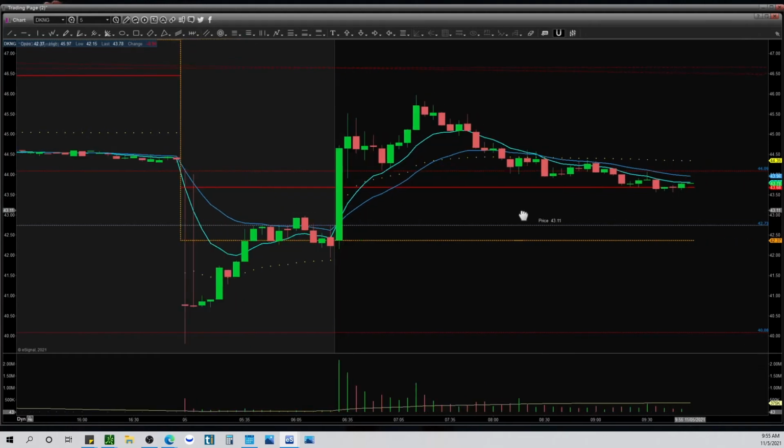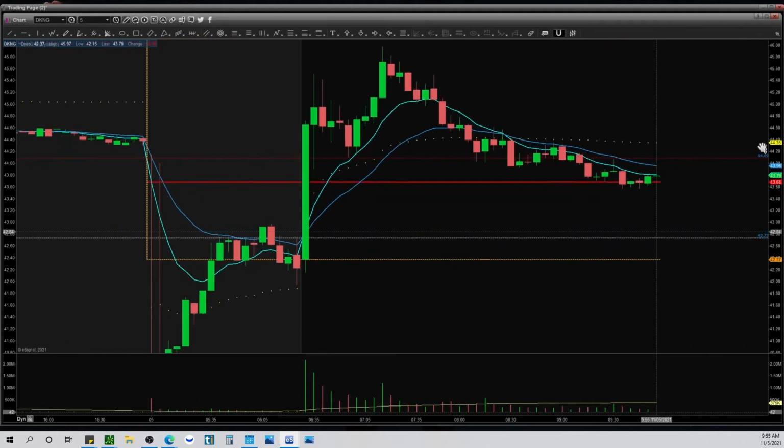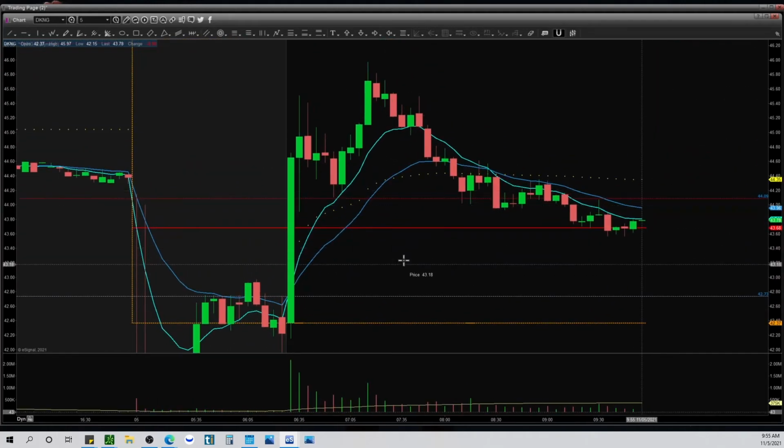So what I did was, you want to pay attention to the 5-minute chart, and you want to get a close below. So this is when things are starting to look like, okay, maybe we can consider taking this trade. But what happens is it comes back up and closes above. So at this point, you still don't want to take your entry yet.